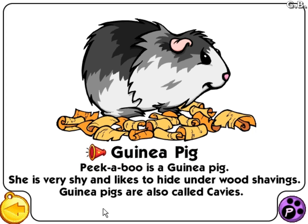Guinea pig. Peekaboo is a guinea pig. She is very shy and likes to hide under wood shavings. Guinea pigs are also called cavies.